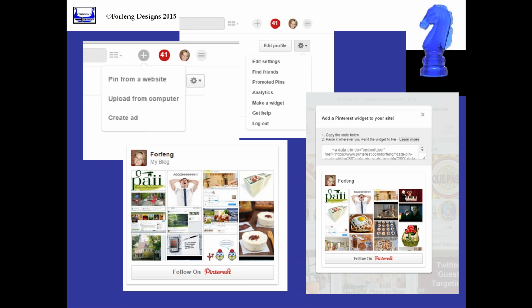Now, some of the other things you can do with Pinterest: you can add a Pinterest widget to your site. What that does is pull in a particular board, for example, or your whole account, so to speak. But if you have particular boards that you want to promote on your website or on your blog, such as a recipes board or an area activities board, you can add multiple widgets to different portions of your site, and it will help drive traffic both to Pinterest and from Pinterest back to your website.